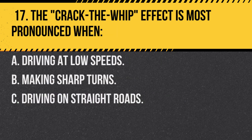Question 17. The crack the whip effect is most pronounced when A. Driving at low speeds. B. Making sharp turns. C. Driving on straight roads.